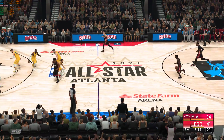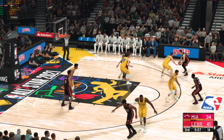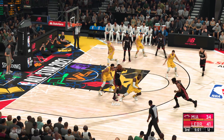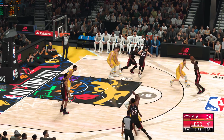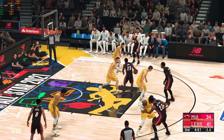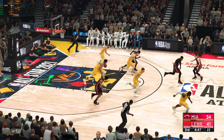Curry's got 3 assists tonight. And so it's Nunn with it. He brings it up for Miami. Robinson finds Adebayo. Good ball movement here by the Heat. Outside Robinson. Passes it to Adebayo. Nunn against Doncic.